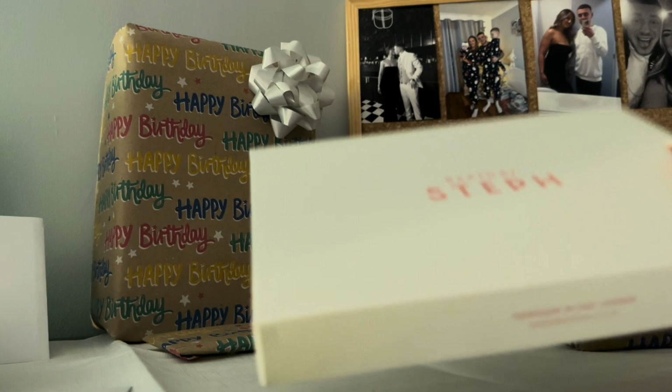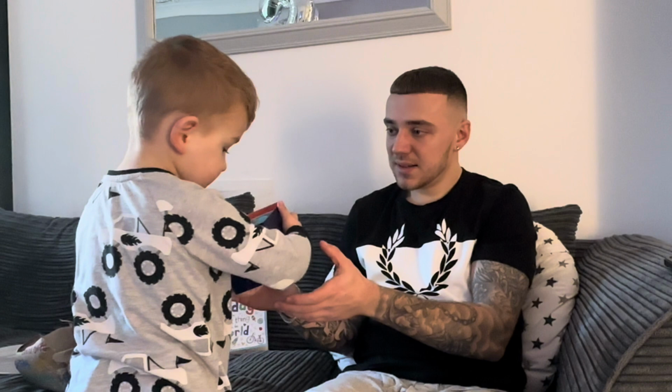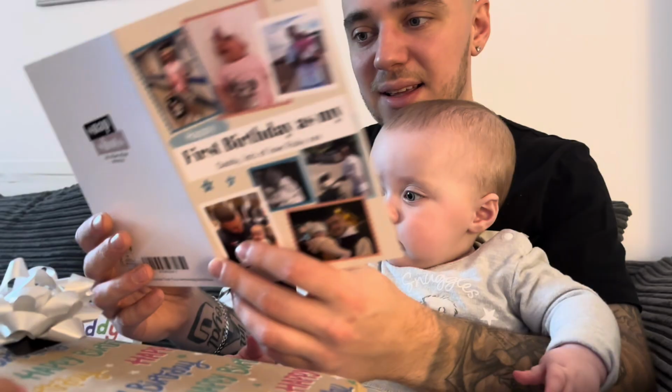opens it on the day, but I actually got this made for Sam from Ruby. It's by this company. Look at that, from Ruby. I love it. What is it? And a present. Oh wow, what is it? It's a cup. It's a cup? Yeah. Oh, best daddy in the whole wide world. Oh, thank you. Happy first birthday to my daddy. Lots of love, Ruby.